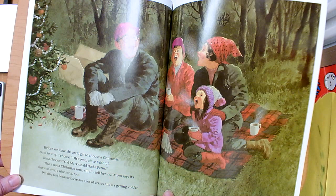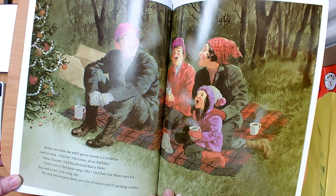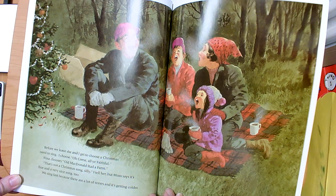Before we leave, she and I get to choose a Christmas carol to sing. I choose O Come All Ye Faithful. Nina chooses Old MacDonald Had a Farm. That's not a Christmas song, silly, I tell her, but Mom says it's fine and a very nice song too. We sing fast because there are a lot of verses and it's getting colder.